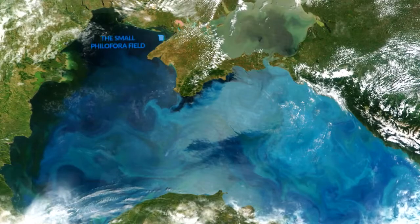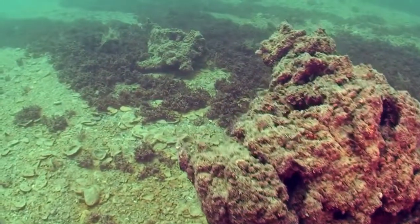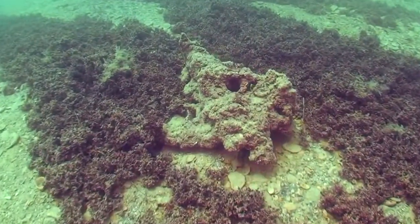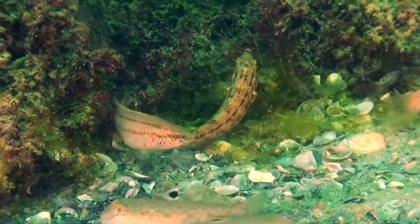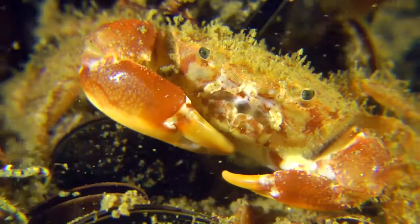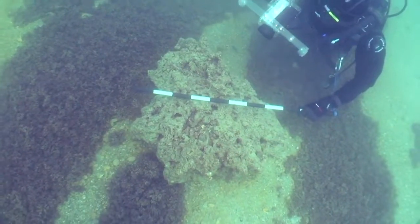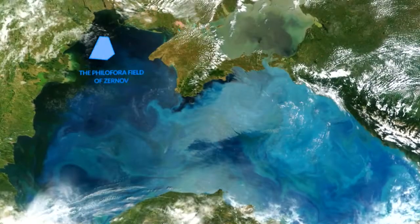The last time the small Phyllophora field was studied in 2012, the density of Phyllophora was 6 kilograms per square meter. Here, there was rich biodiversity, which confirms that the regeneration of the small Phyllophora field is underway. The current situation is unknown, as the area is no longer accessible from Ukraine. The Phyllophora field of Zernova is another story.